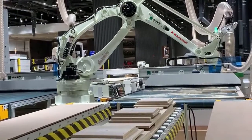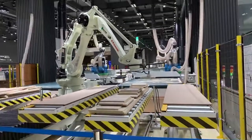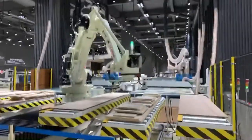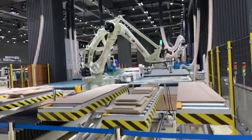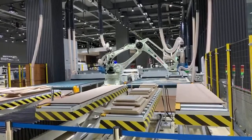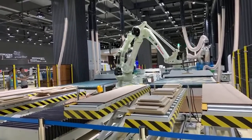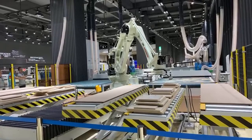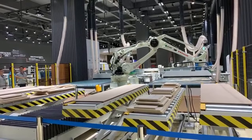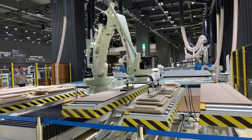And the robot can be faster because we have not yet fixed the robot to the floor very strongly, so actually the speed can be faster. In 1 minute, this 7-axis robot can do about 6 to 7 cycles per minute. And without the 7-axis, I mean the fixed robot, can do about 10 cycles per minute. So it's very fast, and this is a very good match for two nesting machines.